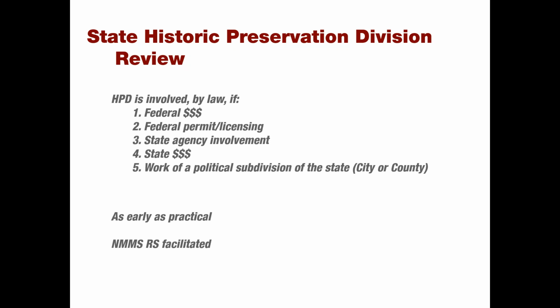And I think, as many of you know, New Mexico Main Street and the Historic Preservation Division do have a memorandum of understanding to cooperate, to work together, to reach positive outcomes for these projects. I wanted to note here too that, from my understanding of how we make this go smoothly, we want to engage HPD as early as practical in the design process. So when is that? Is it from the very beginning of the project?